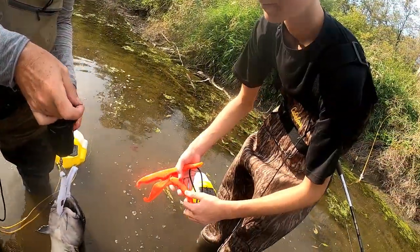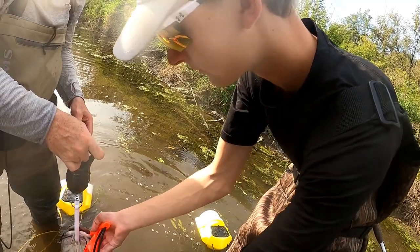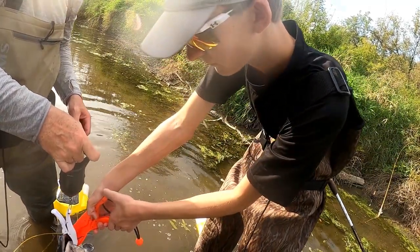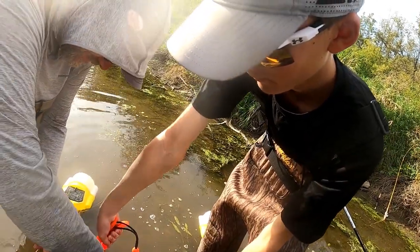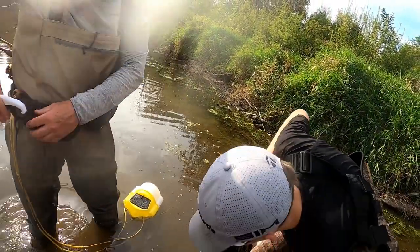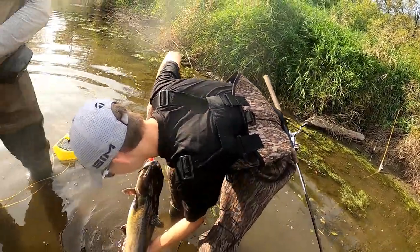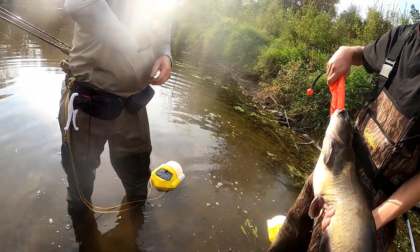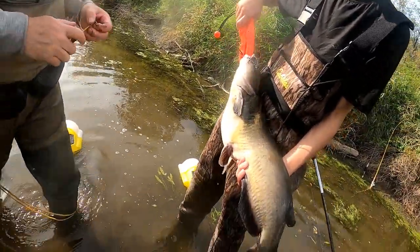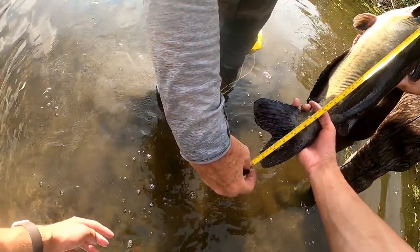That's not like an 11 pound catfish. Wow, that thing is monstrous. See, that's why I carry that grabber. Yeah, I don't know how else we would have done that if we didn't have that. You want to measure how long it is? Yeah, let's do it. I don't know what we should do. Oh, you got a little tape. Get a rough measurement.